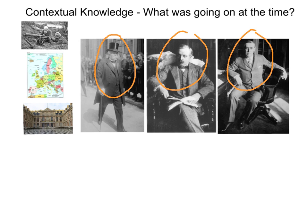Of course, on the right here we have Woodrow Wilson. Woodrow Wilson was known as an idealist. He was a man who wanted to rebuild Germany. He recognised the importance of Germany to Europe, and he did not want a peace treaty that would crush them.